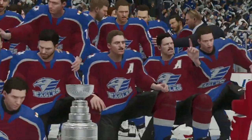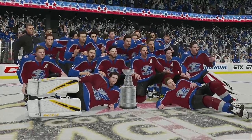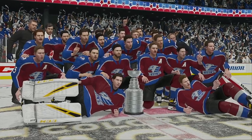And as they gather for the team photo, there are your Stanley Cup champions. This is the emotional picture, the one with the cup for the first time. The polished one will be in a couple of days when everybody's shaved their beards and combed their hair.